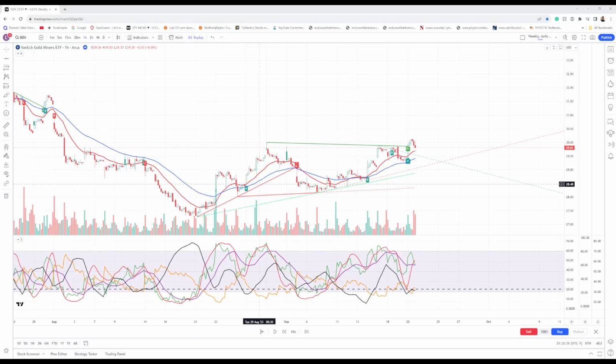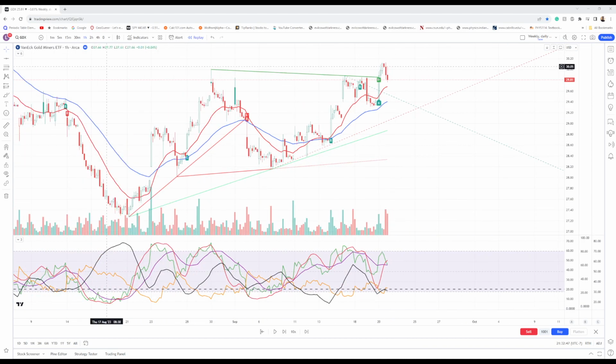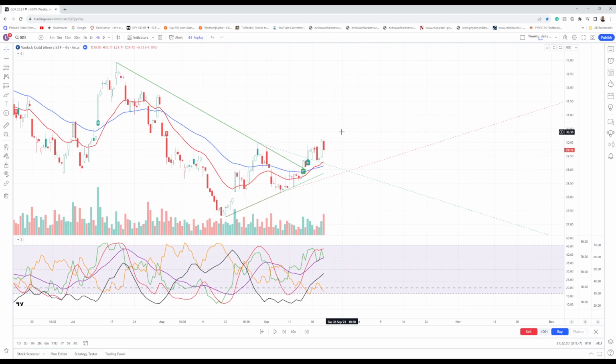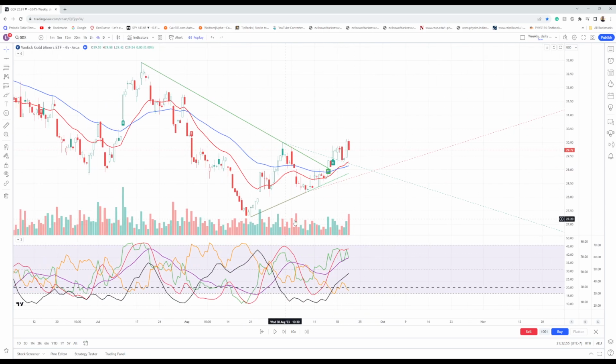Hey guys, I'm gonna go over some trades that didn't go as well as we planned. The first one is obviously GDX. In the last video I was sort of expecting it to blow up, but this was before the FOMC meeting, so it was a high variable one. But we'll start with the basics.